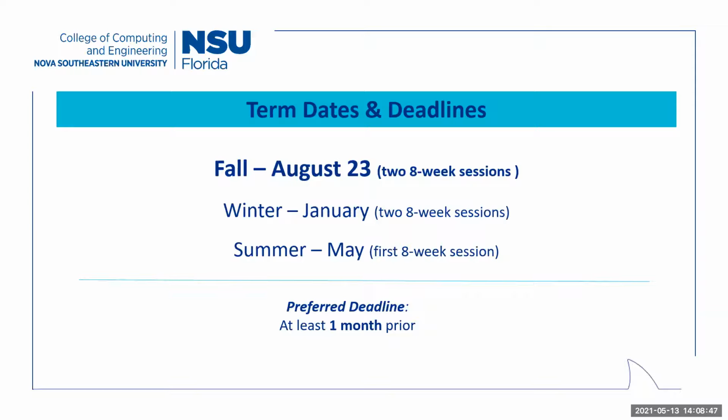So late applications that cannot be processed in time for the desired semester would be considered for the next available semester. Please keep in mind, admissions decisions are made on a rolling basis. So we accept applications all year long.